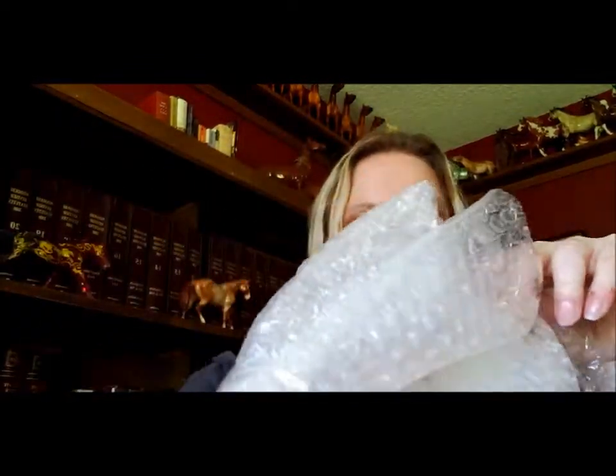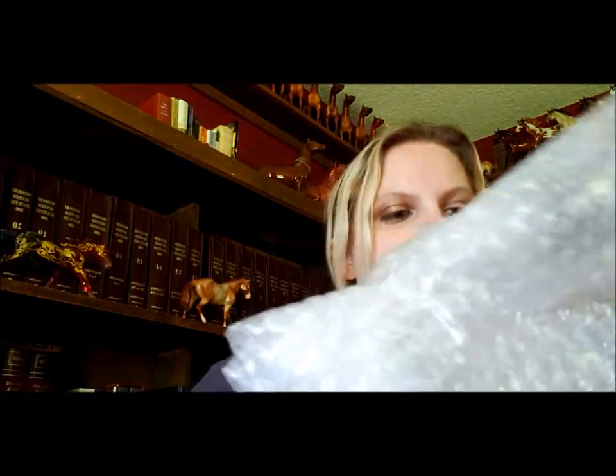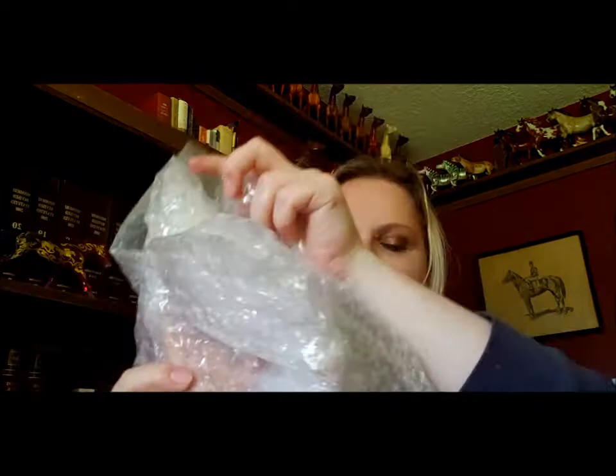This is one of the pintos. I can tell it's a pinto. So get rid of the orange bag and we'll start with the tape that's on the bubble wrap and slowly open up. Is it glossy? Do you think? What do you think?